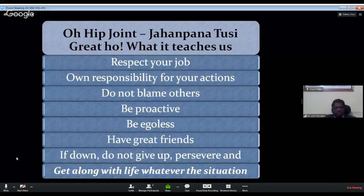What it teaches us is to respect our job, our responsibilities, over responsibility for your actions. Do not blame, be proactive, be egoless, have great friends, keep down, do not give up, persevere, and get along with life, whatever the situation. So this is what I learned from the hip joint, and it's a great philosopher, a great philosophical angle which I look into.